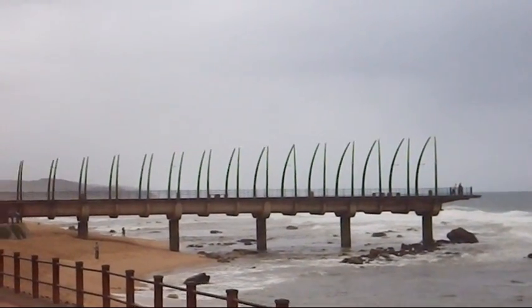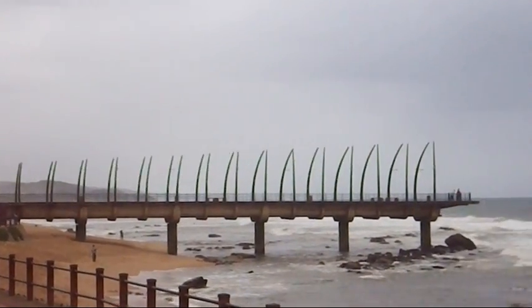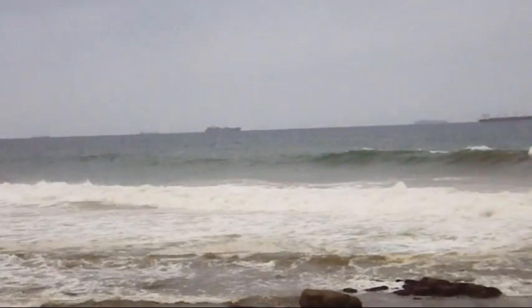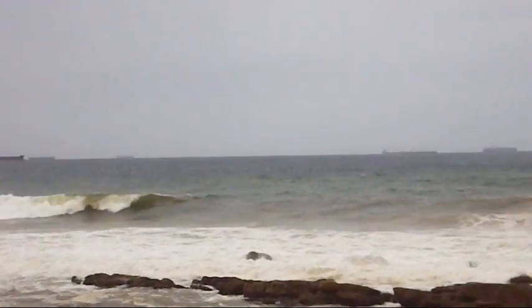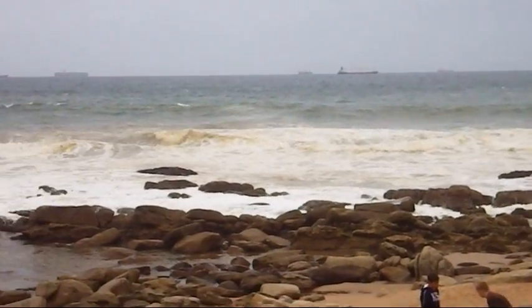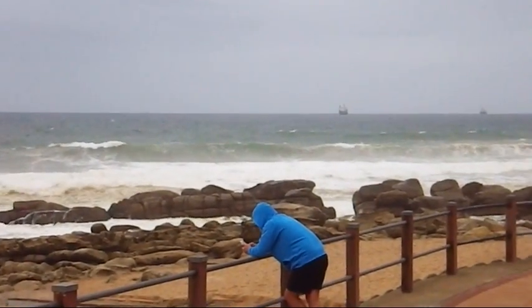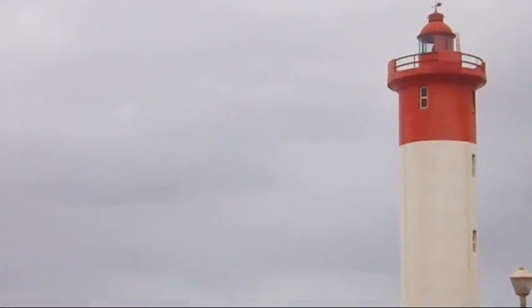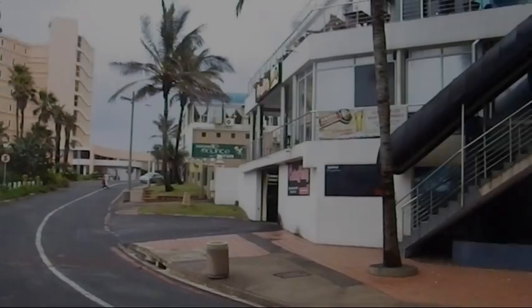That's the pier for the stormwater or whatever disposal into the ocean. You can see the ships all lined up, waiting to go into Durban Harbor. Kind of a stormy day. These are the famous rocks in front of the lighthouse, which is right there. Schlonger Rocks Lighthouse. Good.